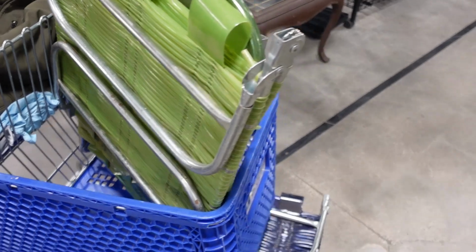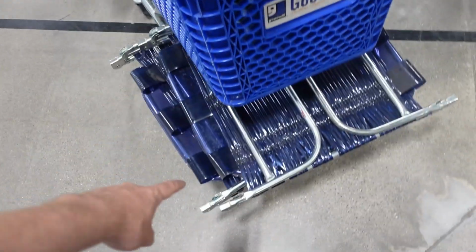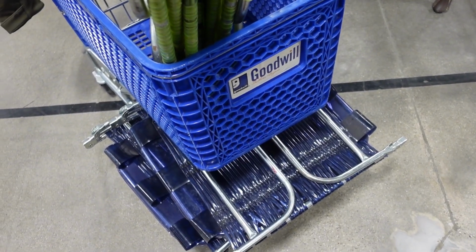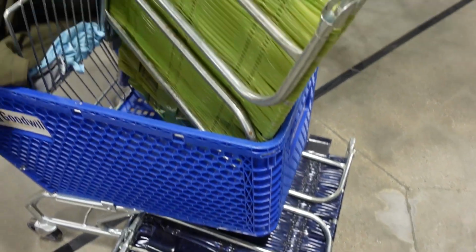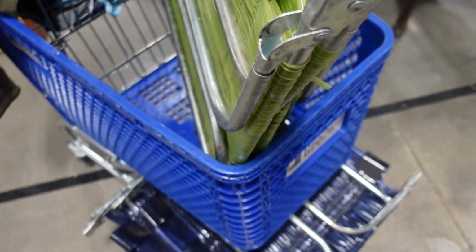I'm gonna pick up these vintage chairs as well. There's like 2 pair of green and the blue, and they fold out, so you can lay down on them. And they're $5 each. Probably list them for like $50 on Facebook Marketplace. Kind of cool. Wash them off, sell them. Pretty sweet. All right, we are back.